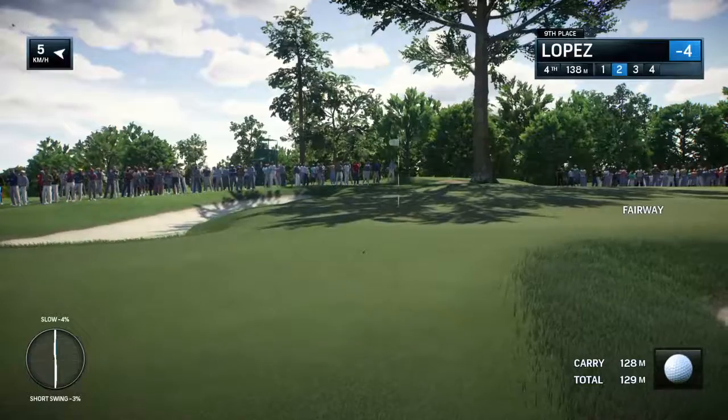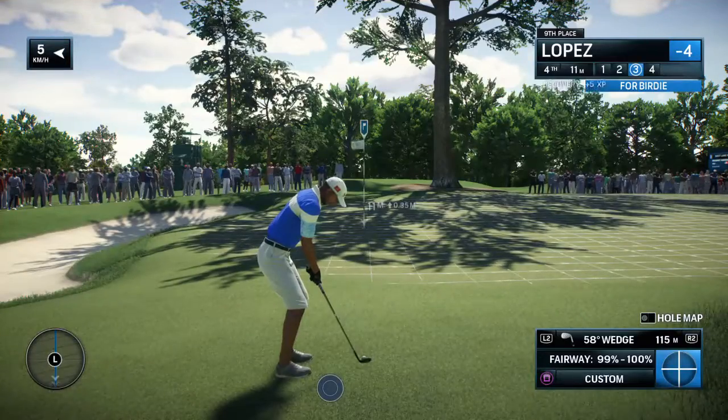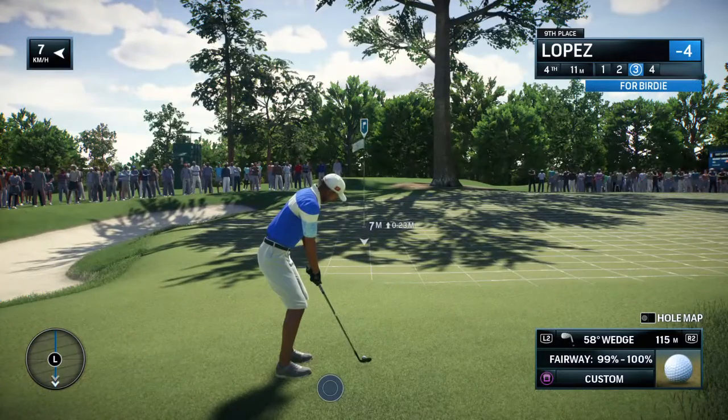Playing this par 4, still not on the green after that second shot. That's still not done. A good third shot. Maybe get away here with par.